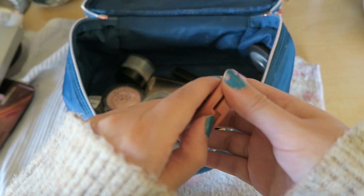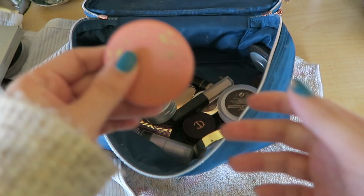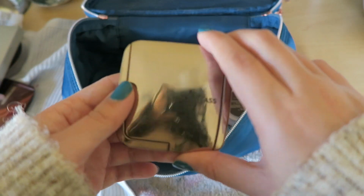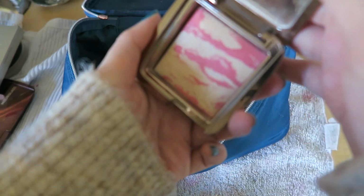Have the Tarte blush in Classic, which is just a nice peachy blush. Also love this, my favorite. Just the tone is perfect for me. Have another Hourglass item. Oh, hello. This is the blush in Diffused Heat.